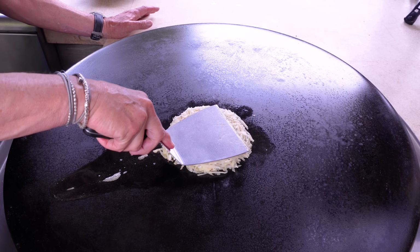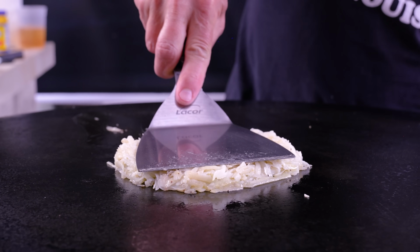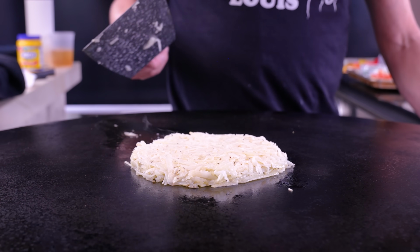5, 6 on one side, a little less on the second. It's about browning and gorgeousness. So just leave it. We got other things to do.